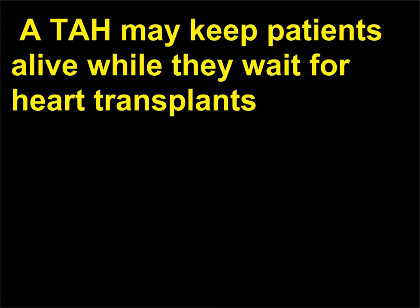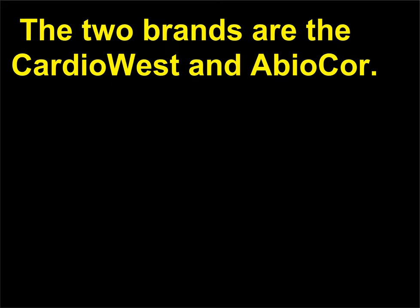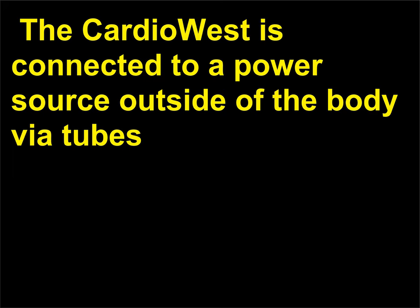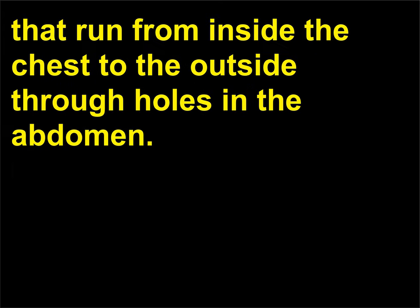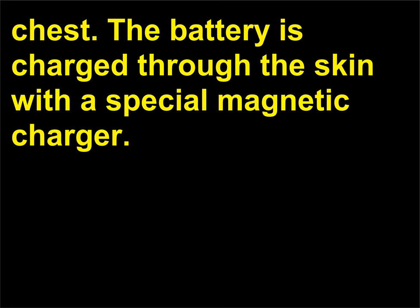A TAH may keep patients alive while they wait for heart transplants, or may keep patients alive who are not eligible for a heart transplant. The two brands are the Cardioist and AbioCor. The Cardioist is connected to a power source outside of the body via tubes that run from inside the chest to the outside through holes in the abdomen. The AbioCor is a battery-powered TAH that is completely contained in the chest. The battery is charged through the skin with a special magnetic charger.